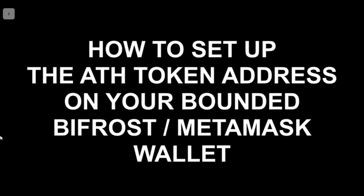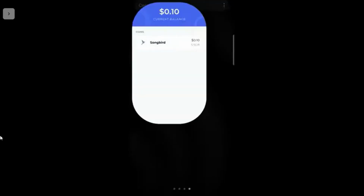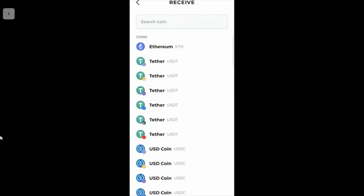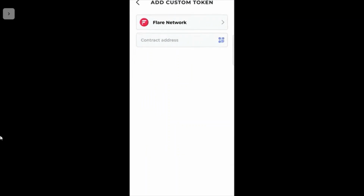How to set up the Athena token address with your bound BIFROST or MetaMask wallet. Open your BIFROST wallet and insert your PIN code. Click on the rounded button on the bottom of the screen. Select Receive. Now search for Custom and click Add Custom Token.